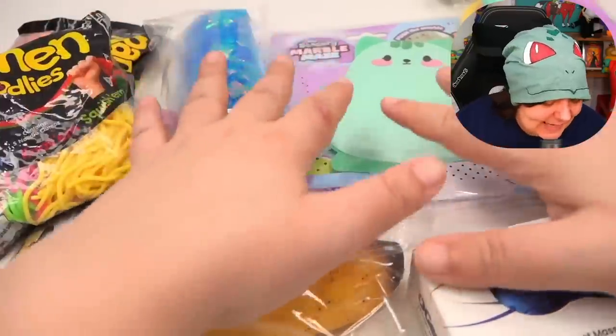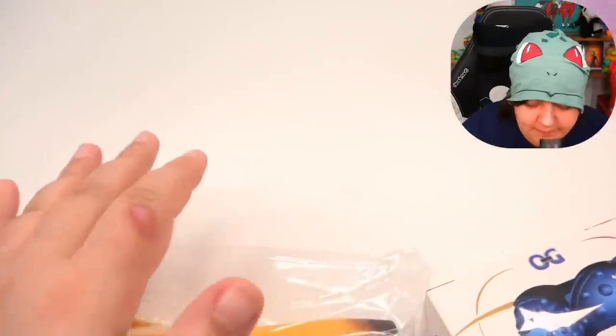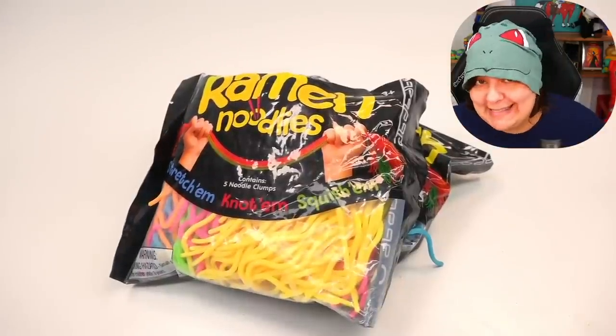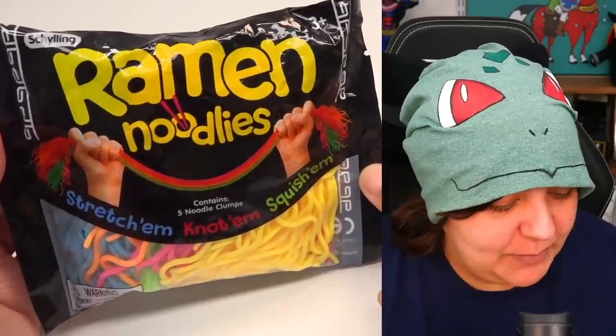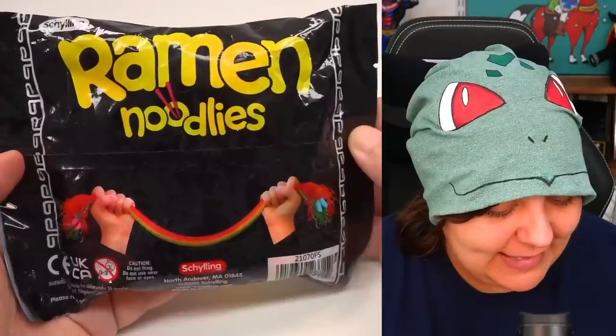All right, with that said, I'm gonna move all of these. Let's go ahead and start with the ramen noodlies. So everything from the packaging looks really cool. I absolutely love the way that this looks.